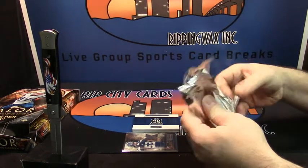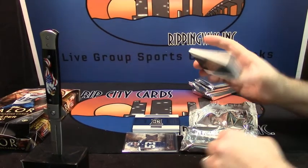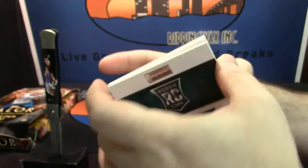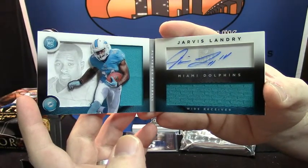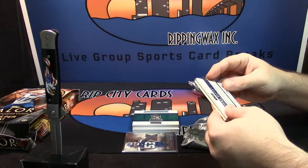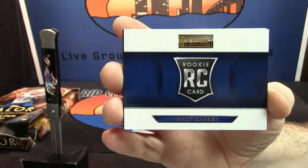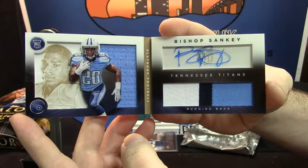Double book action. For the Miami Dolphins, 97 out of 299, Jarvis Landry. Who's got the AFC East card site? And a nice patch auto. And then we have the Tennessee Titans, 89 of 99. Bishop Sankey, AFC South, is card site again. Ooh, nice three-color patch auto. Bishop Sankey.